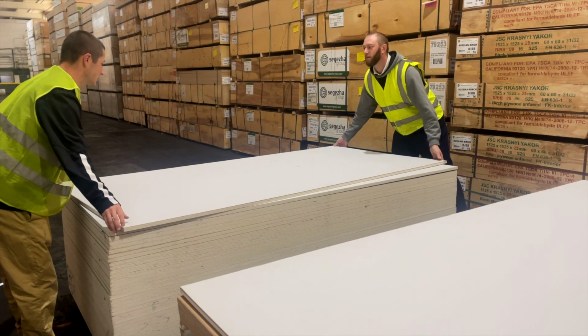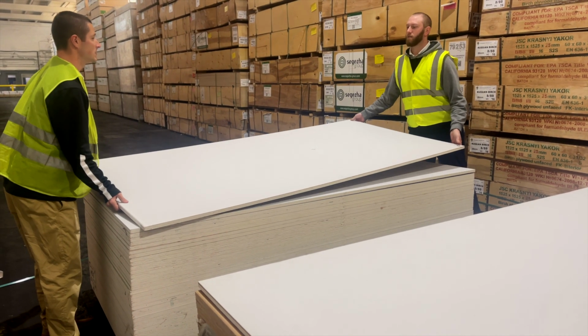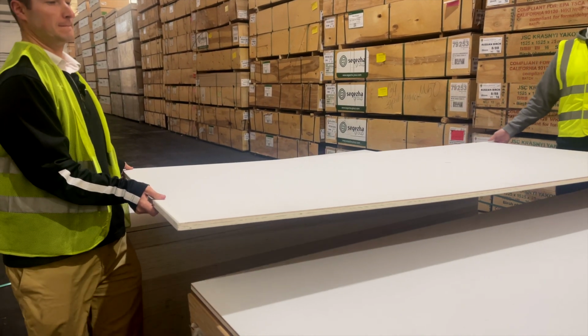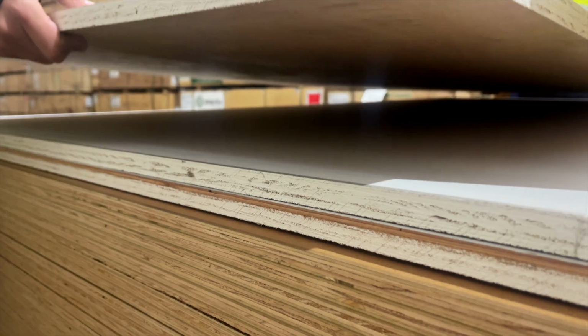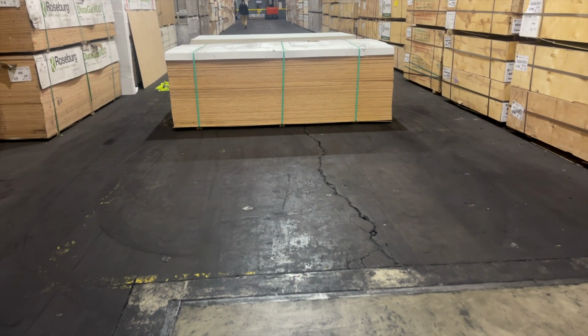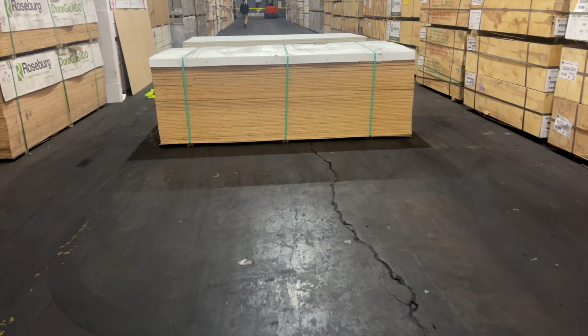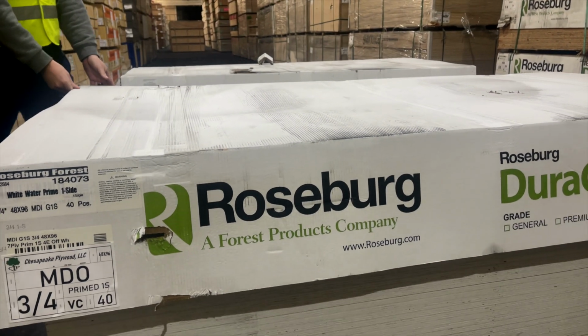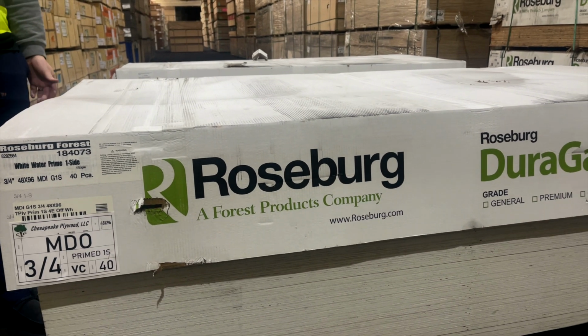The use of NAUF exterior, fully water-resistant phenolic glue ensures not only dimensional stability but also aligns with eco-friendly practices. Plus, with the option for FSC certification, you can choose sustainability without compromising on quality. Invest in Chesapeake Plywood's MDO panels, a testament to innovation, quality, and performance in every project.